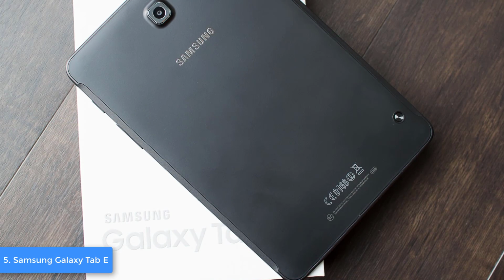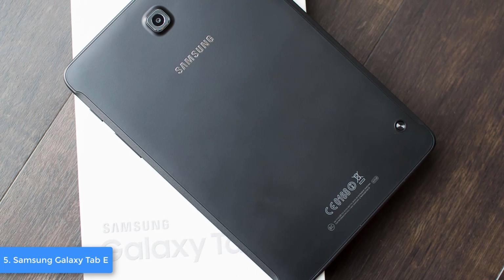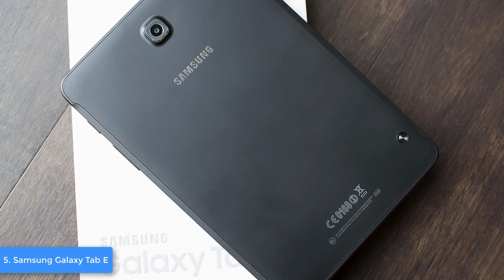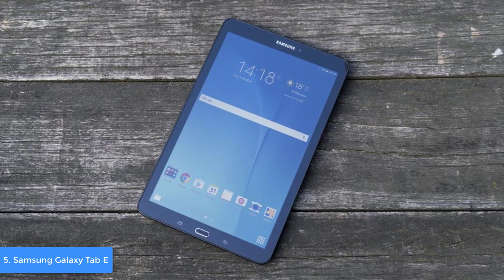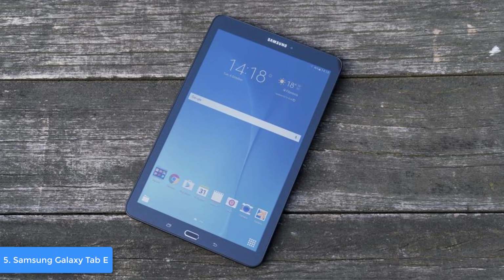Samsung Galaxy Tab E allows you to expand your memory up to an additional 128 GB and bring along all your essentials when you're on the go. With a 1.3 GHz quad-core processor and 1.5 GB of RAM, you're looking at a device that should be able to easily cope with everyday tasks, from running games and playing film to browsing the internet and opening documents.